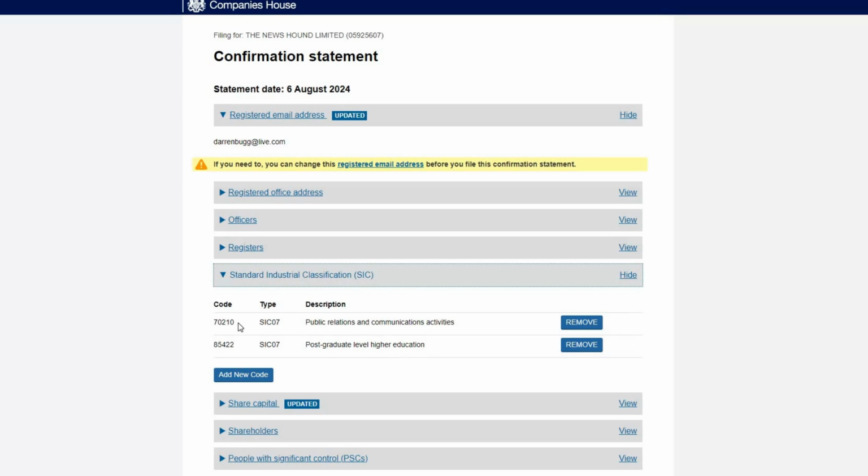You can have as many as you want. You can add them, you can take them away. But to be quite honest, most people won't change them. They'll just check that they're correct. And once they're correct, if you want to change them, change them. Most people won't bother. Most people will just keep them as they are.